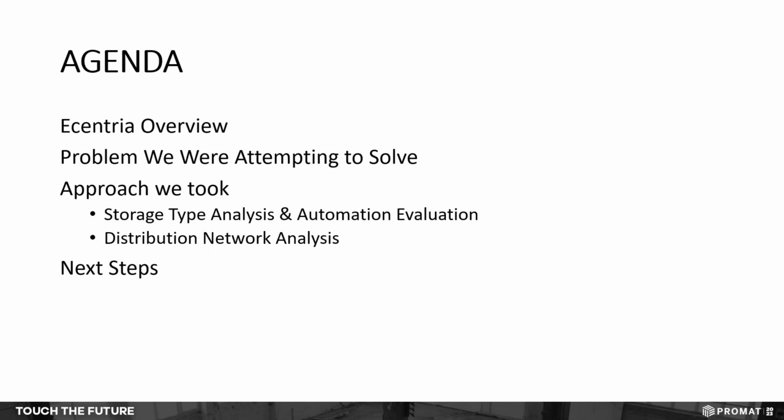The approach we took, we started with a storage type analysis, automation evaluation, and then we also talked about, all right, today we've got 2 DCs. Do we do a single DC? Do we do 2 DCs? What's the right answer based on cost, size, transportation cost, as well as service windows? And then we'll talk about the next steps.